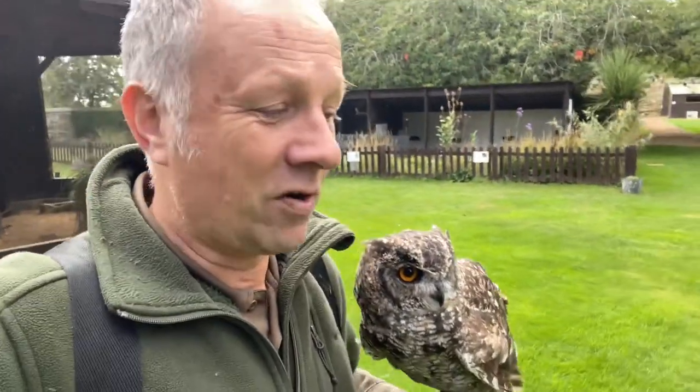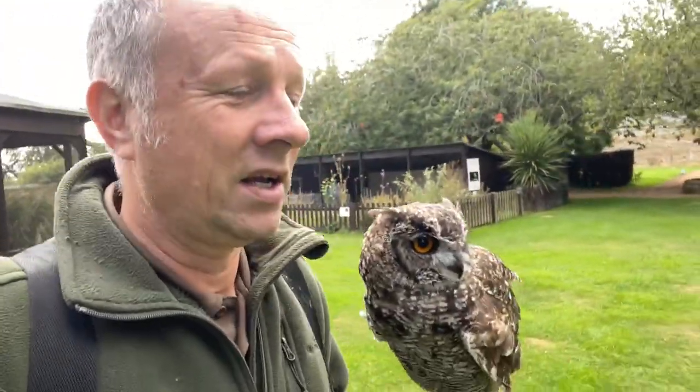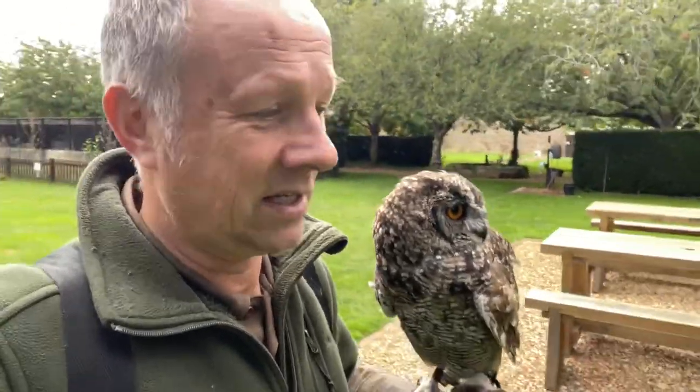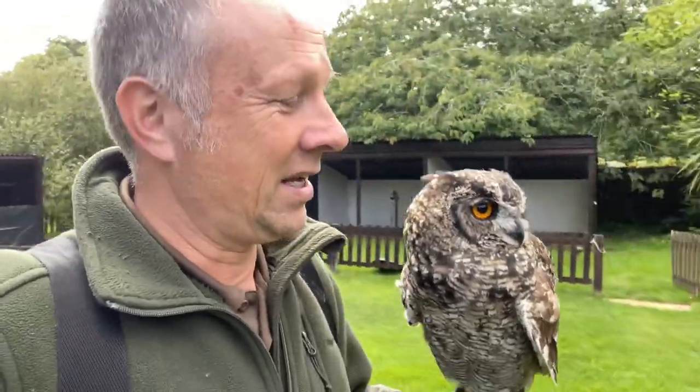Here's an owl I've not flown for a long time. He did come on some of my school visits for quite a while. Now he's really exclusively here at Icarus Falconry's experience days. Who flies him mostly? I'd say Sail would fly him mostly. And he's a good boy. He's about, I'm going to guess now, can't remember, 20 years old. Spot, the African spotted eagle owl.